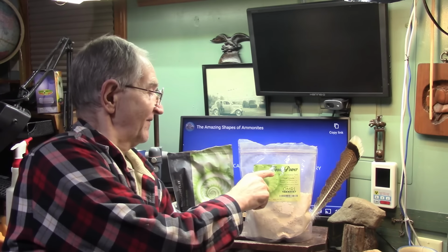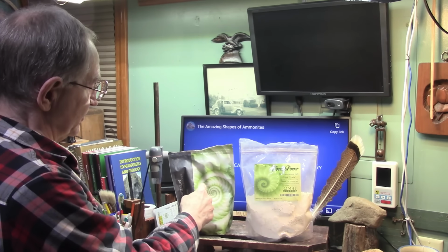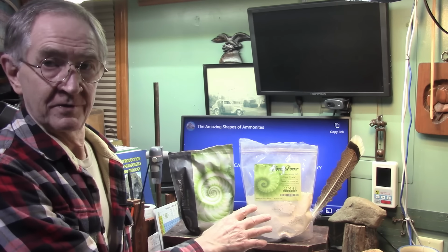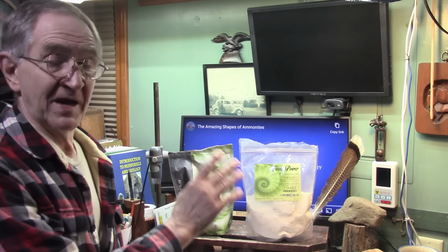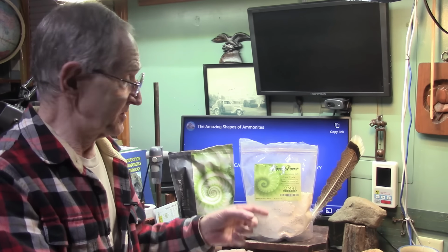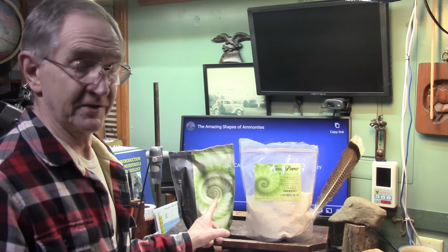Okay, my friends, another shocker du jour: fossil power, diatomaceous earth. What's that all about, fossil power? This is what they call diatoms. You see these little circular things? This is diatomaceous earth. This one is bentonite clay. Both of them are an earthy substance. This is much finer than the bentonite.